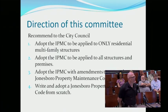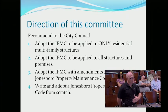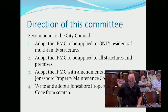If we're left with option 2, which is just to adopt the International Property Maintenance Code, or option 3, which is to adopt the code with recommendations for amendments, our process now becomes the same, which is to work our way through this code. That is the process we will move into. We're not going to have a lot of time to get deep into it tonight because we still have to.